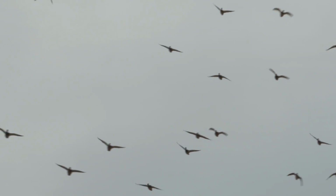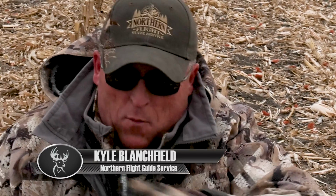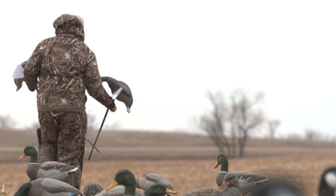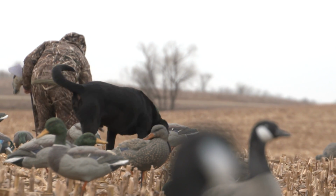Well, the last 2 groups that came by, they weren't really shooting for the pocket. They kept wanting to go up on their top side, so my last set of spinners were too far south or downwind. So we'll pull them up a little bit tighter and see if we can bring them into the pocket a little bit better.